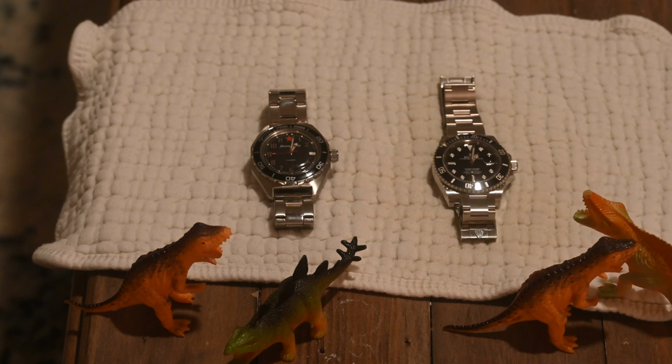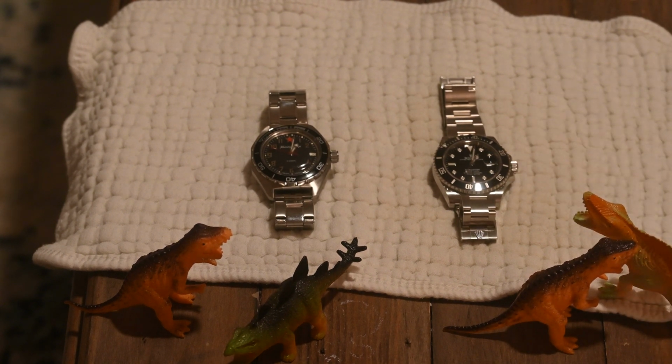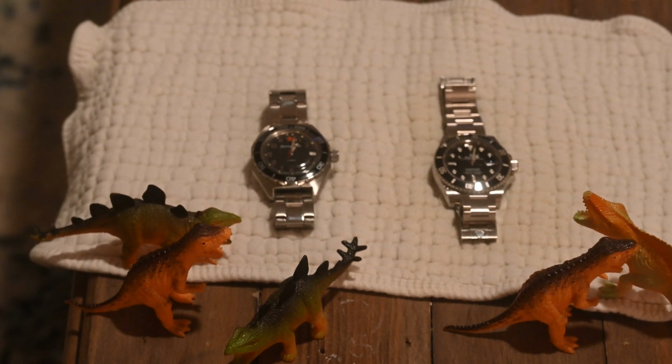Now we're going to talk about the date window. You'll notice the Submariner has this ugly, stupid Cyclops that everybody that has it sane hates, because you don't need that unless you're blind, and if you're blind, you're not diving with a watch anyway. Also, it's ugly. It's just ugly. The Vostok has a normal human date window. Thus, Vostok gets another point.